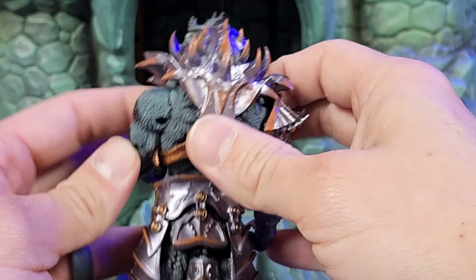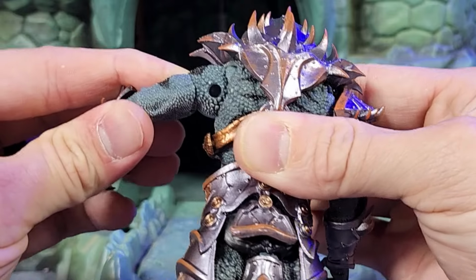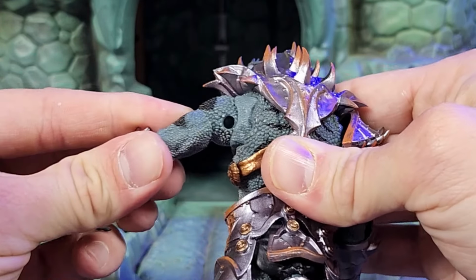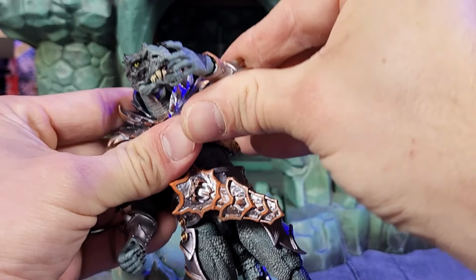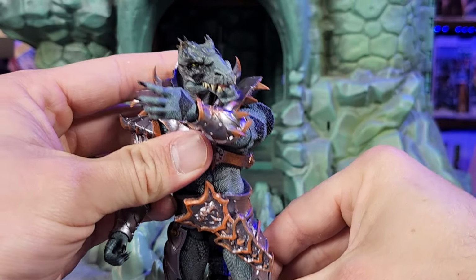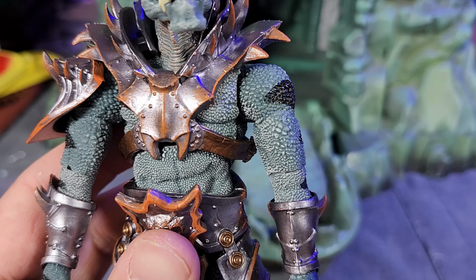The pauldron plugs in by one hole in the rear deltoid. And with that out of the way, you can see the butterfly movement here. Look at that swath of motion. Being able to reach across his chest like that allows this figure to do something I've wanted all my fantasy figures to be able to do: hold a sword with 2 hands in front of them.